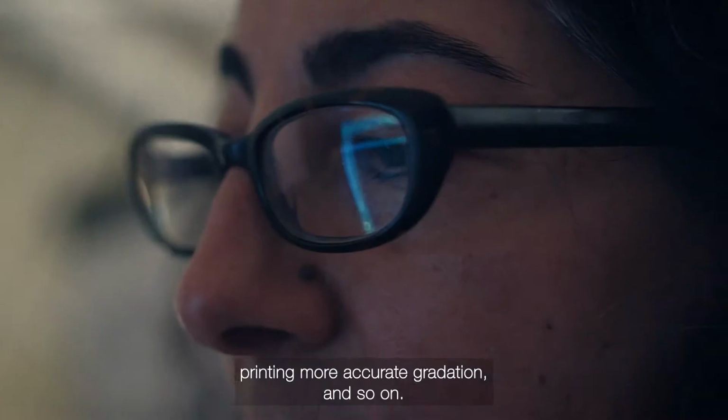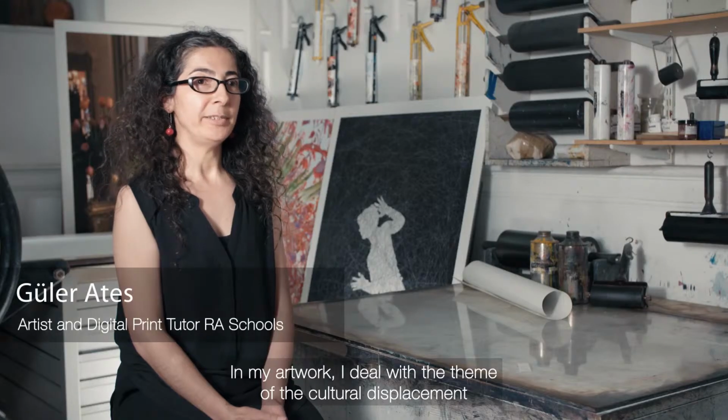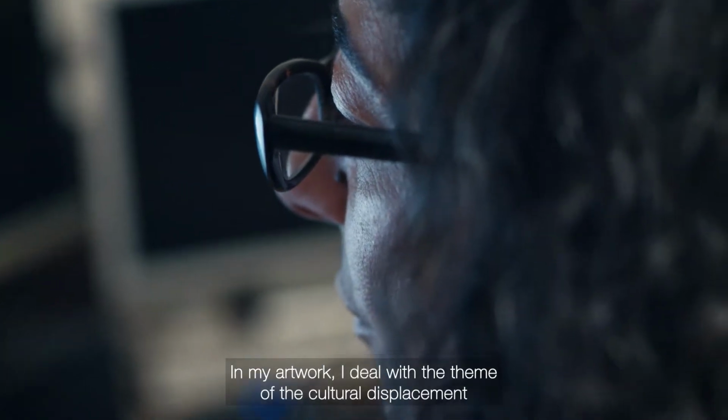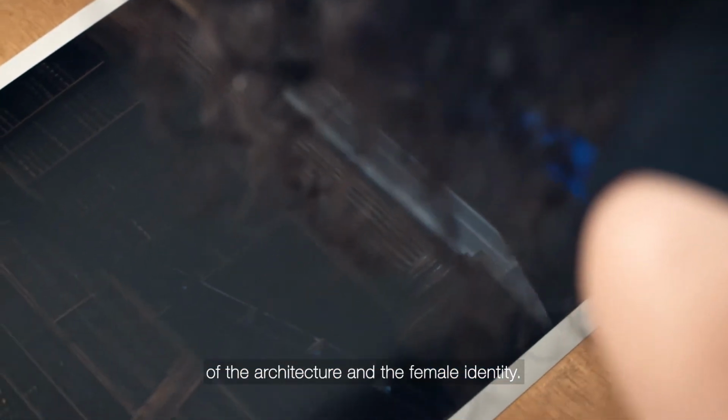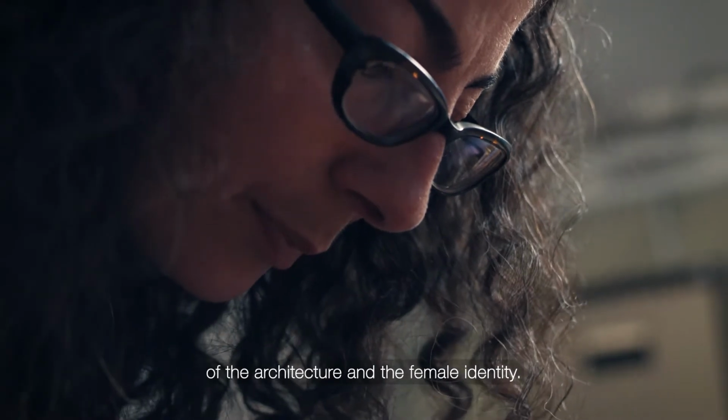gradation, and so on. In my artwork, I deal with the theme of cultural displacement and also the cross-pollination of the architecture and the female identity.